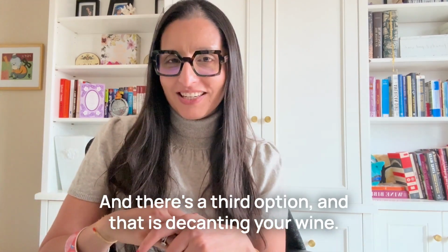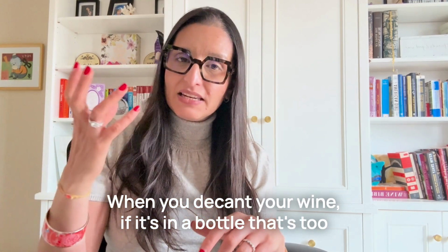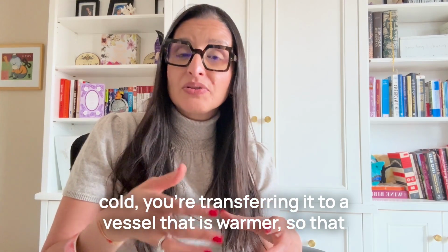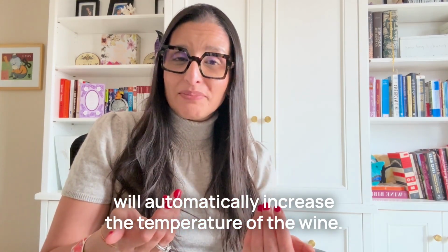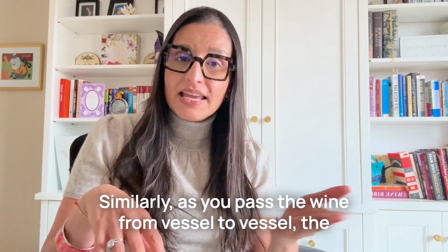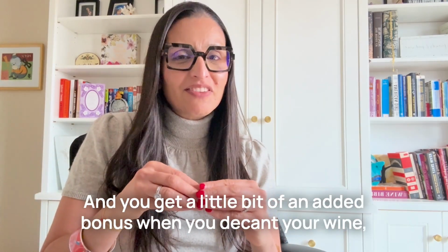And there's a third option, and that is decanting your wine. When you decant your wine, if it's in a bottle that's too cold, you're transferring it to a vessel that is warmer, so that will automatically increase the temperature of the wine. Similarly, as you pass the wine from vessel to vessel, the air is meeting the wine itself and warming it up as well. And you get a little bit of an added bonus.